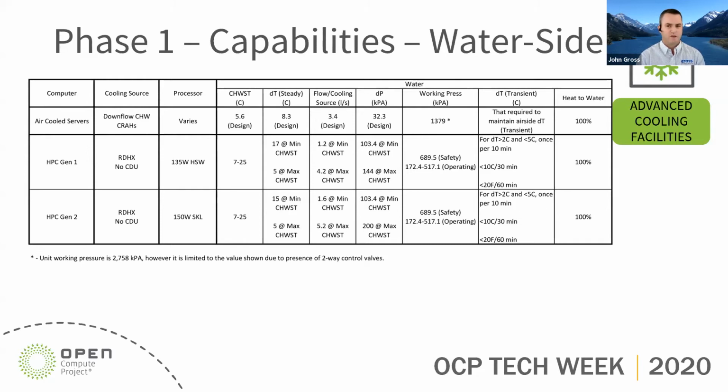Get into the delta P. They never really looked at the delta P too closely, largely because the data center was right next to the chiller plant, and there was plenty of available DP. So they didn't really worry about it too much, said we're just going to balance the system and move on down the road. Nobody looked at the working pressure, and we'll talk about that here in just a second.